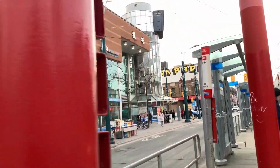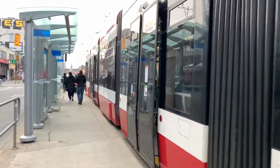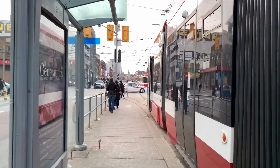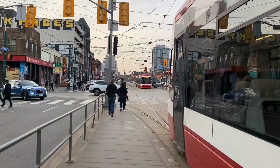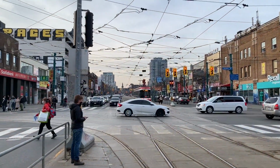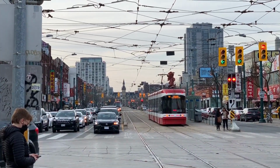And as we are coming up to an intersection, Dundas and Spadina Avenue, this is the main core, the heart of Chinatown. So this is a busy intersection in Toronto's Chinatown, where you have several streetcars across one another. Beautiful sight to see here.